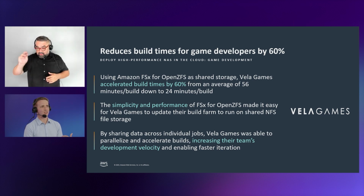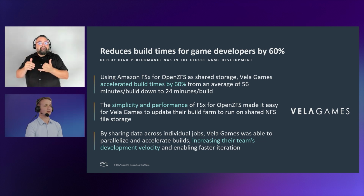As one example of a customer who's leveraging Amazon FSx for OpenZFS, Vela Games migrated to using the service and is actually able to reduce their video game build times. Their workload is a video game build environment. They're able to reduce their build times by 60% by moving to Amazon FSx for OpenZFS.